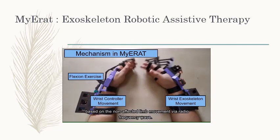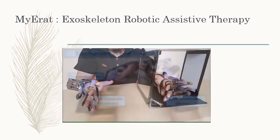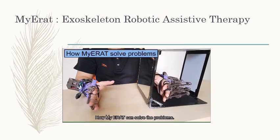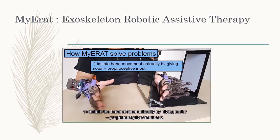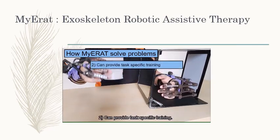This is our newest R&D utilizing high technology in developing exoskeleton robotic assistive therapy. This exoskeleton is utilized during mirror therapy in a stroke patient with upper limb weakness.